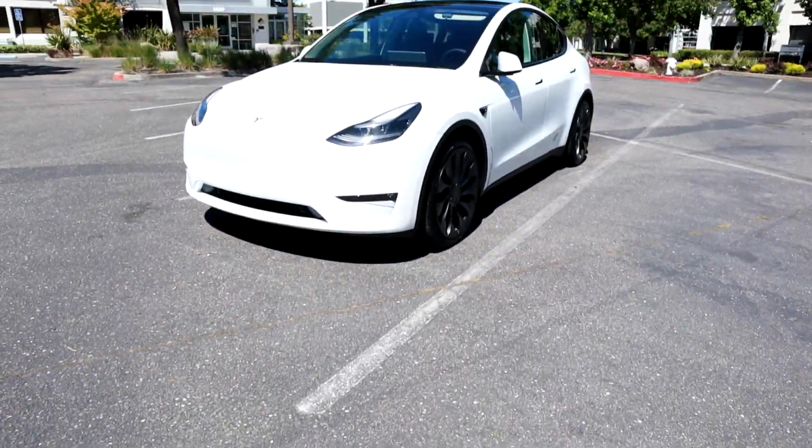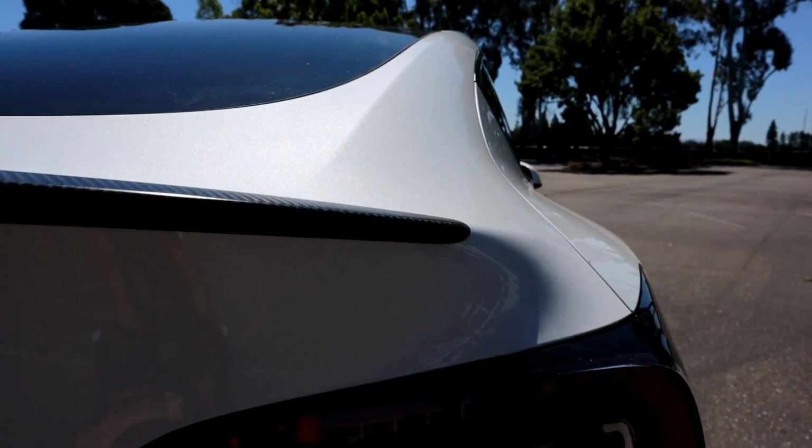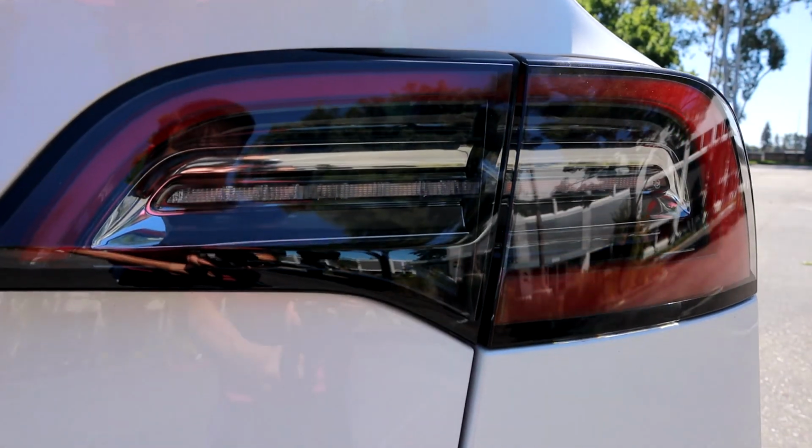So that's my 3-month review of my Performance Tesla Model Y. It's a great car. Again, it's a crossover, which is really nice because it's in between the sedan and the large SUV, so it's not too big and not too small. Great family car. I would definitely recommend it if you're looking into a family car. And if you road trip, definitely go for Tesla because it does have the supercharger network, which makes it very easy to travel without any issues. You don't have to worry about anything. So yeah, I would recommend this car.